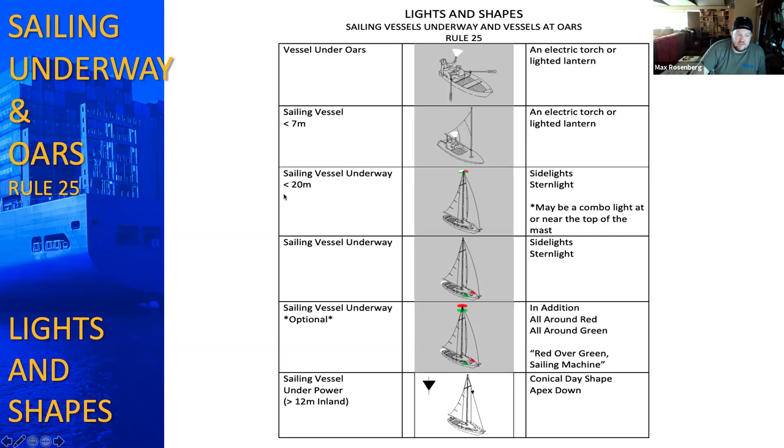If the vessel is less than 20 meters, they may, if they choose to, put all three of those lights in a single combination light. That'd be a single lantern that shines red to port, green to starboard, and white to aft at the top of their mast. So you'll notice in this picture, they're using what they call a combo light. A combo light would have all three of those lights in one fixture. But if they do that, it needs to be at the top of the mast.